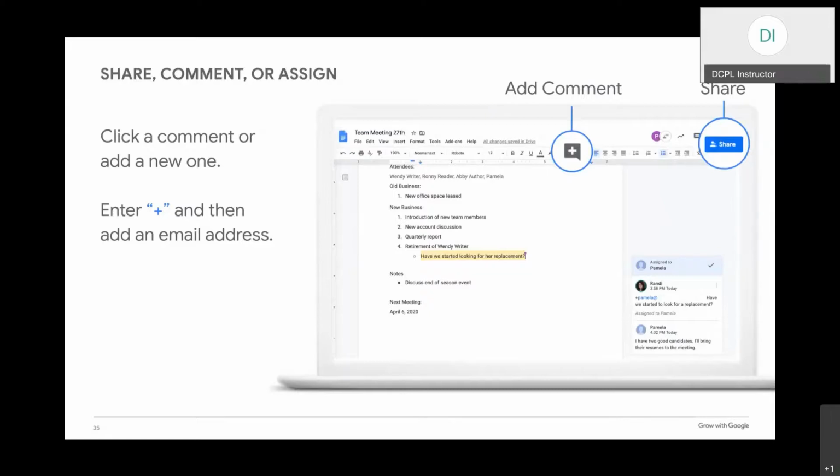And then what looks like a square speech bubble with the plus is how you add a comment on something. So if you look at the screenshot where they've highlighted how we started looking for a replacement, what you'll do is highlight something, hit the add comment, and it'll allow you to write a comment. And you can enter plus and then a person's email, and it'll send them an email telling them you're wanting feedback on your comment.